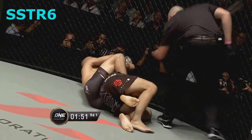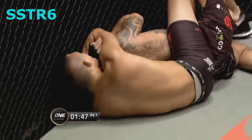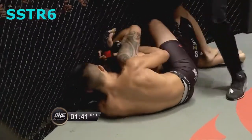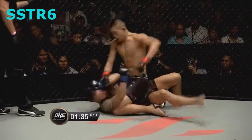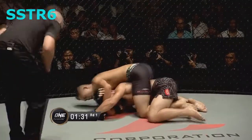Christian locks in the back, and he's probably got the rear naked choke pretty deep. Setting himself up for that, no question. I'm not sure it's in there yet. England's defending well, doing a good job of defense there. Christian transitions on top and into the mountain position. England knows what to do here. He's got to keep moving. He's got to defend himself.